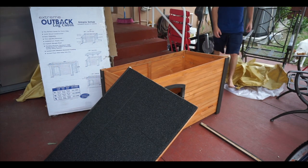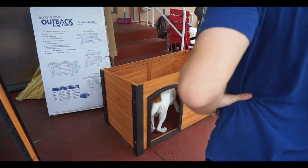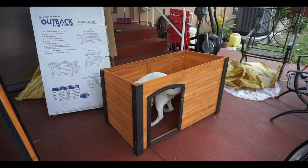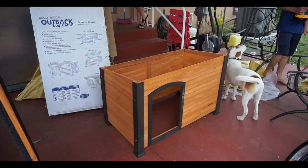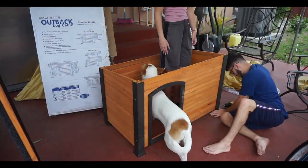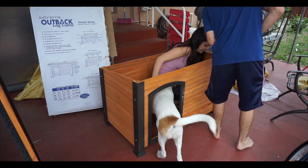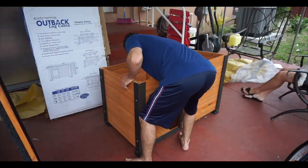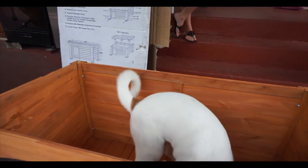Shit, man. I think it was a piece of wood, wasn't it, bro? She doesn't know how to get out. She needs to learn. Come here. Look, she comes in. Hold this tight. Put your hand in there. Let's push. Okay, go inside. Go inside.